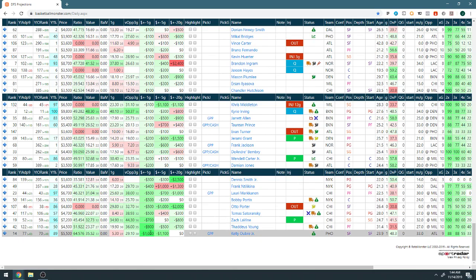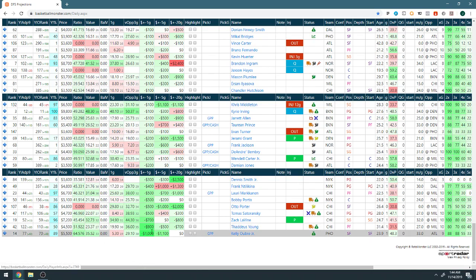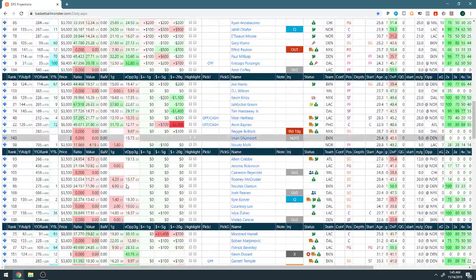So Oubre is way down. Oubre dropped down to 5,500, so he's way down. Thaddeus Young has been playing solid minutes, 30 minutes last game. He dropped down 900 to 4,500. Levert's been playing well. He dropped down 700 for some reason. That one doesn't really make sense to me. So like just one of my ideas there of what you want to look at.